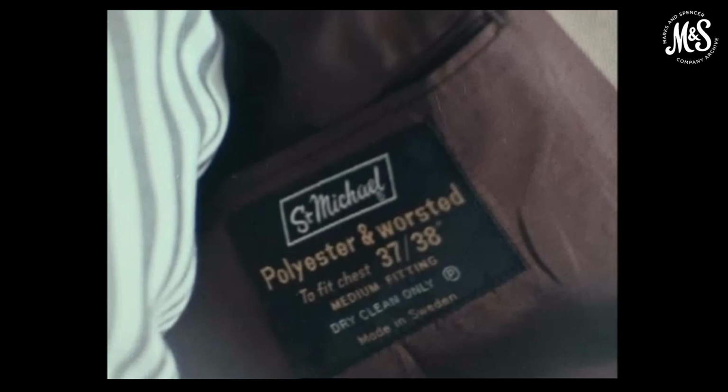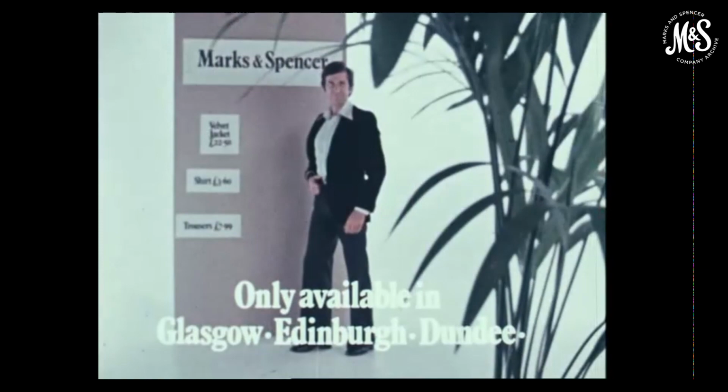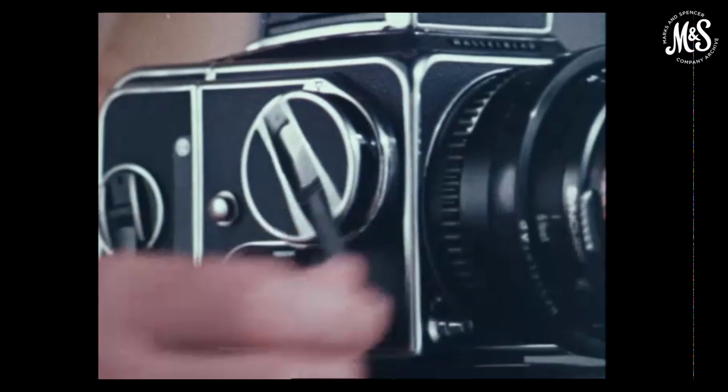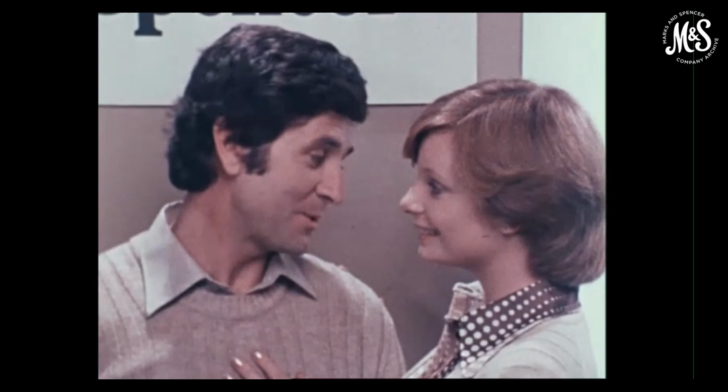You want to look good, but when you're buying trendy clothes today, you want to know the good looks will last. At Marks & Spencer, we choose really good materials, and we take the greatest care with every detail, right down to the last button. We make sure our men's clothes fit you and your pocket perfectly. That looks good. And at £3.75, it's a pretty good price, too. The price is right because St. Michael quality is so good.